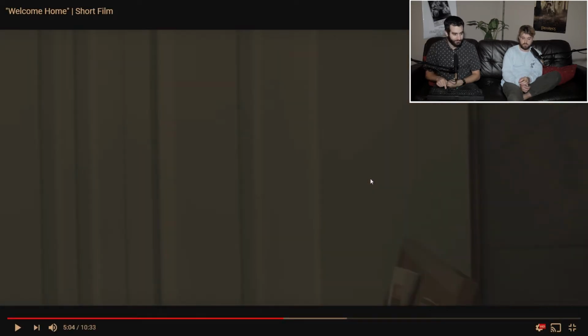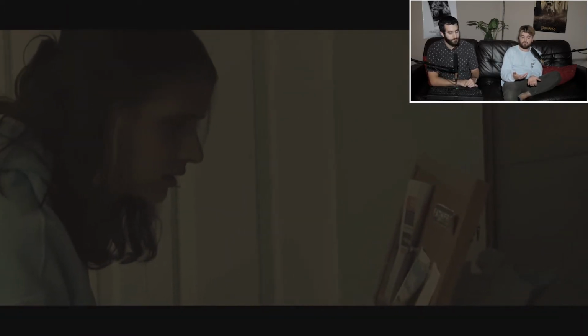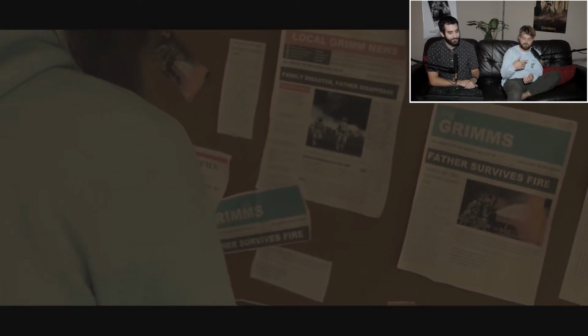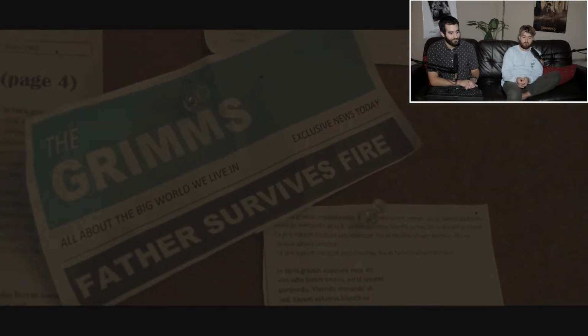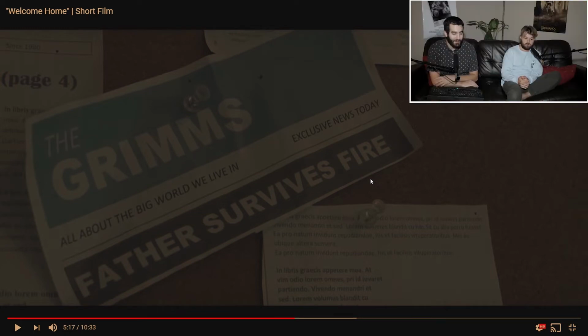This is important. This is when she discovers the board, which is full of newspaper clippings. You can read that it says Grimm's News, Grimmsfield being our city, and it says father dies, father survives fire, family disaster, fire incident, everything. There's also a little bit of Latin. We had to fill in words, and you can see it says "in liberis gratiis apertuam." That's an Easter egg as well. You'll find it in our upcoming short film.